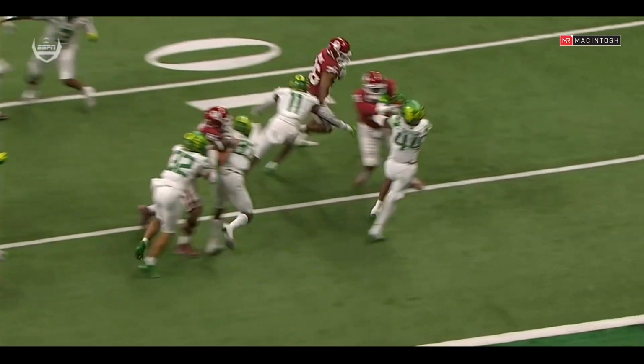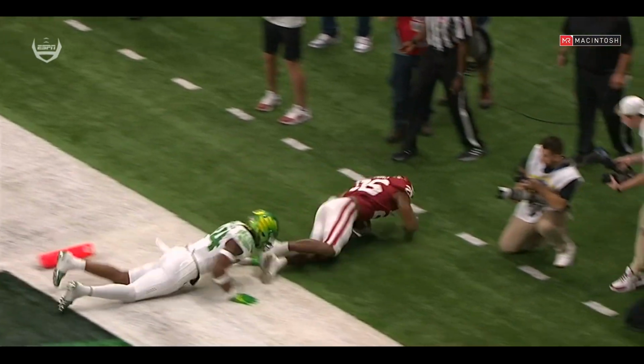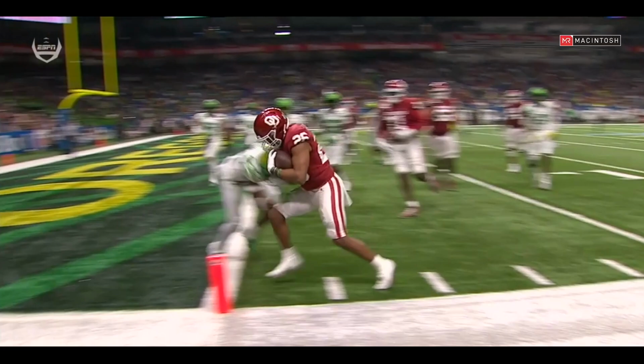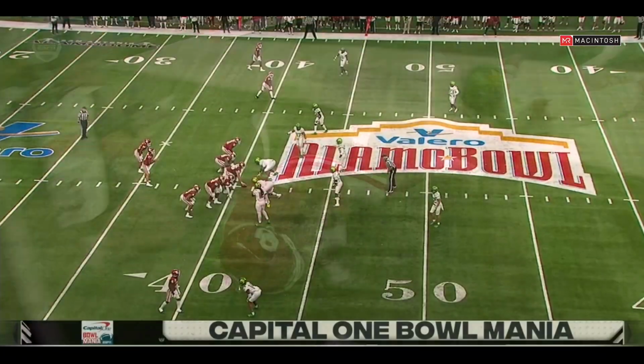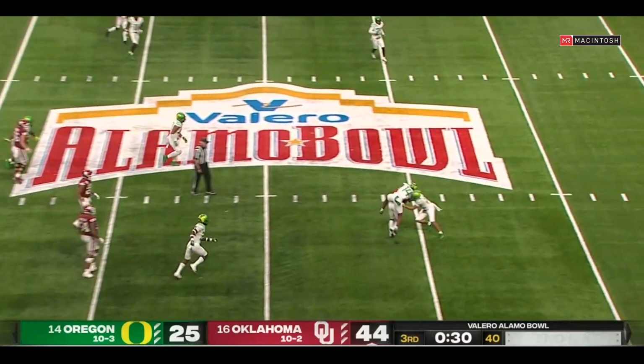Watch him just kind of wait the thing out, allow blocks to set themselves. Waited on Anton Harrison, the left tackle, to throw the final block that got him into the end zone. You can actually see a guy looking defenders off.